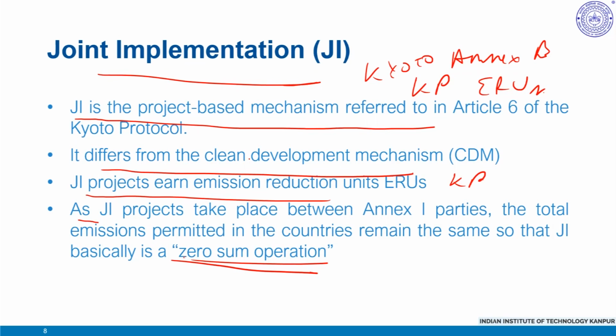So joint implementation or JI allows Annex 1 parties of the Kyoto Protocol to implement projects that reduce emissions or increase removals by sinks in the territories of Annex 1 parties. And ERUs generated by such projects can then be used by investing Annex 1 parties to fulfill their Kyoto commitments.